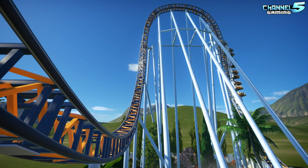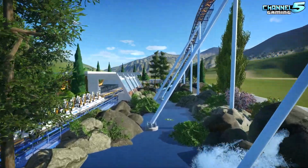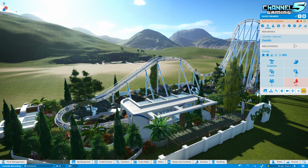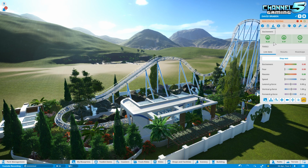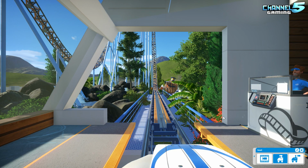Well, thank you very much, Ratisboer. So let's check it out, shall we? For sure, looks like King Daka, actually. So what do we have here? We got a launched hydraulic zenith, and the stats: 8.23 excitement, 4.57 fear, and a 1.29 nausea. Here the rest of the results, if you want to see them. Yeah, we'll do 1 in seat view and 1 during the night.